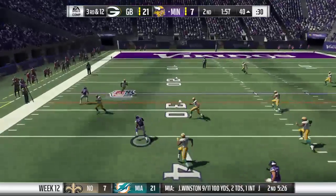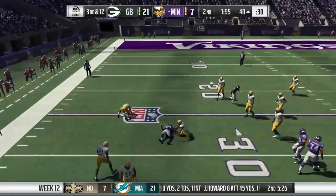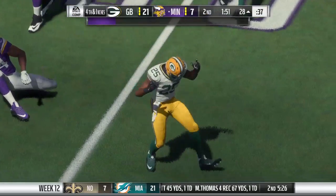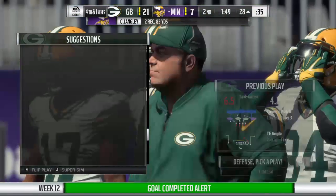Now Bradford. Quick hitter here, it's complete. And he'll go down at the 28. They do get 12, but they'll be marked short. And that leads to a fourth down.